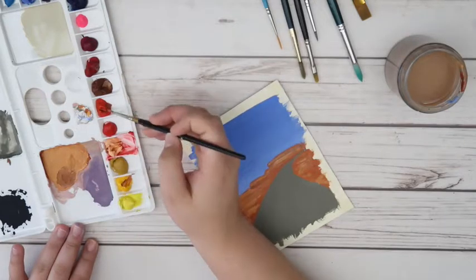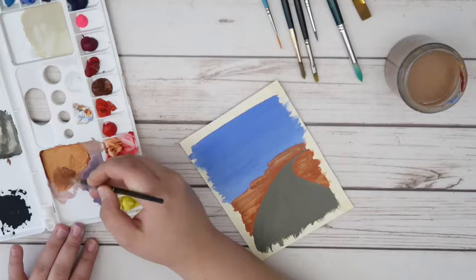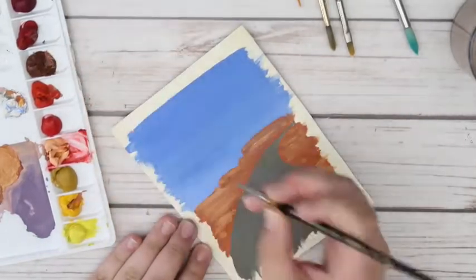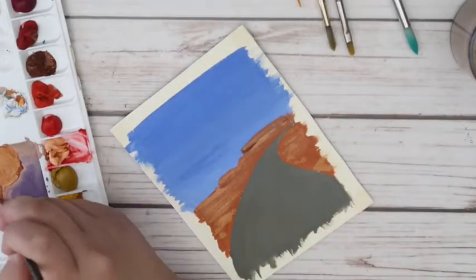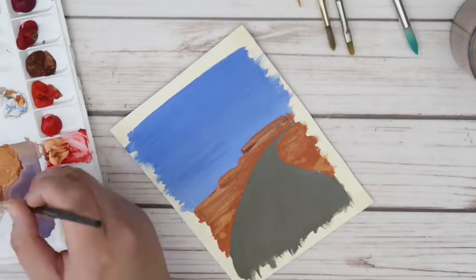Looks like I finally also switched to a smaller brush. Let's see, it's been a few weeks since I've painted this, so this voiceover, it's like you and I are both experiencing it for the first time. So here, oh yes, I actually really liked this part. I feel like it brought so much dimension and life to the painting.